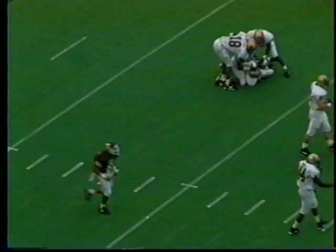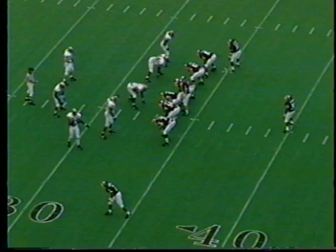Almost intercepted by Kendrick Bell. He had a line on it. They were trying to get it to Matthews at the five. Instead, it will go incomplete. All right, here's a big third and 15. They got it down to the Baylor 33. Big drive here. Let's see what happened.